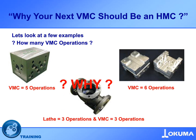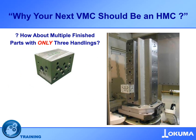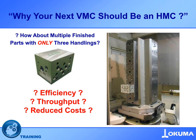Why do we continue to do these things? How about, for the first part, multiple finished parts each time the pallet shuttles? Not difficult to do. This customer gained efficiency, throughput, and reduced overall costs.